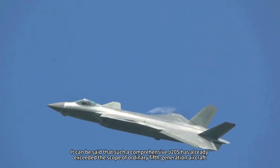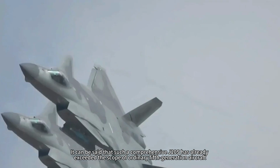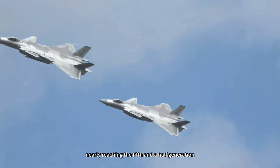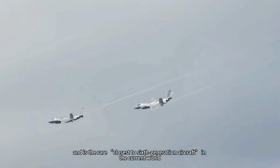It can be said that such a comprehensive J-20S has already exceeded the scope of ordinary fifth-generation aircraft, nearly reaching 5.5 generation, and is the rare aircraft closest to sixth-generation in the current world.